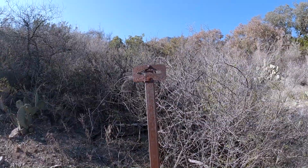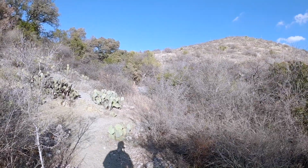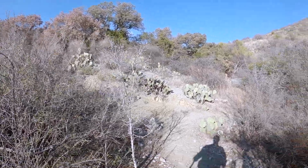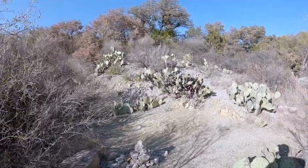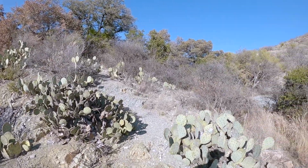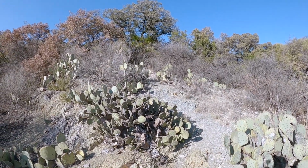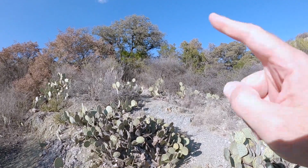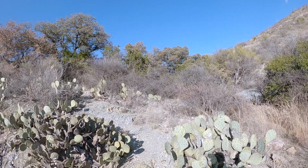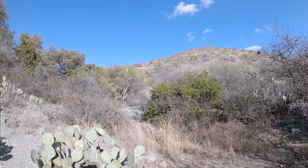A little trail sign points to the Datsun, but that's the way I came. This is the way I'm going to go. I believe we go out up that way, but what's significant about this sign, supposedly, is that it marks the turnoff to the Datsun spring. But I don't know if the Datsun spring is going to be up here or over there. So I'm going to poke around just a minute and see if I find water or not, and then I'll be on my way.